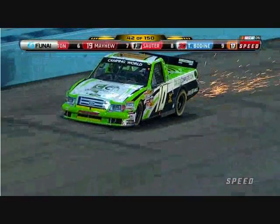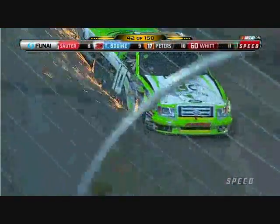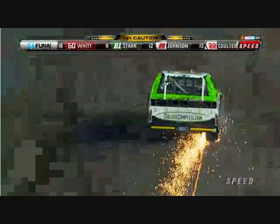Caution on the racetrack. It looks as though the 10 has a tire going down. It's Chase Mattioli. The right front is gone. That's the second one of those today. He cut a tire in practice earlier today. Give me two rounds up on the track.